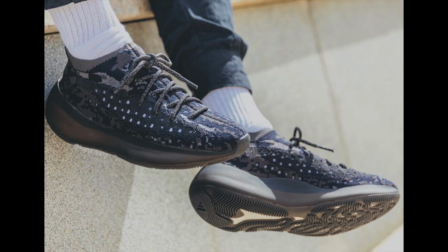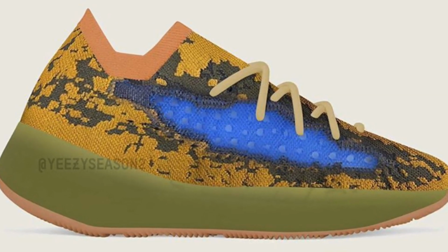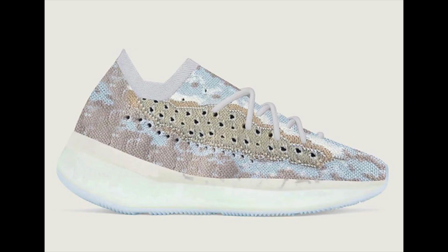There were a lot of rumors that a black pair would be dropping. However, it seems like those were just rumors. However, we should be getting this Blorf colorway. Now that is the worst name I've ever heard of any colorway, any sneaker period. And we're also gonna be seeing this sky blue colorway. Both the sky blue and the Blorf will be dropping at some point in the spring and summer. I can't say this name seriously.